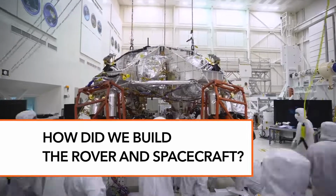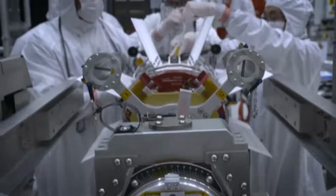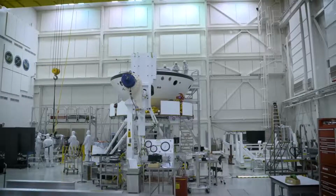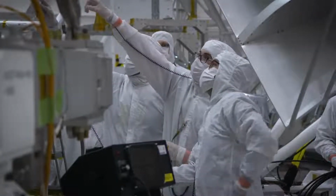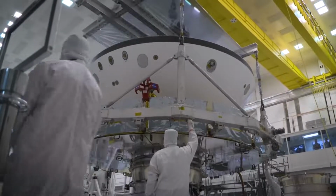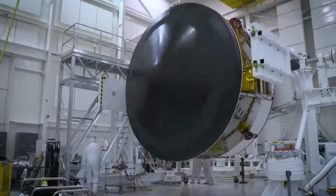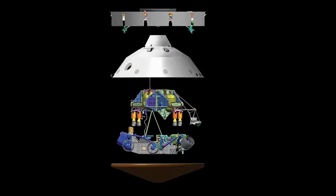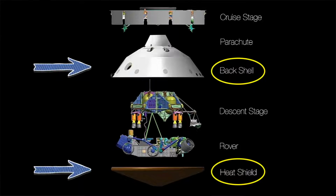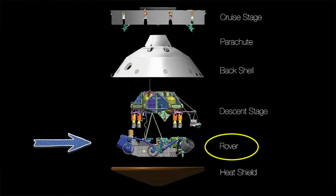I joined the ATLO team, which is assembly, test, and launch operations. That's where all the piece parts of the hardware that all the individual engineers have designed, built, and tested come together. And we, as the ATLO team, put all those pieces together to build the spacecraft. I was responsible for building the aeroshell. The aeroshell consists of a back shell on the top and a heat shield on the bottom. That's the capsule that the rover and the descent stage sit inside.